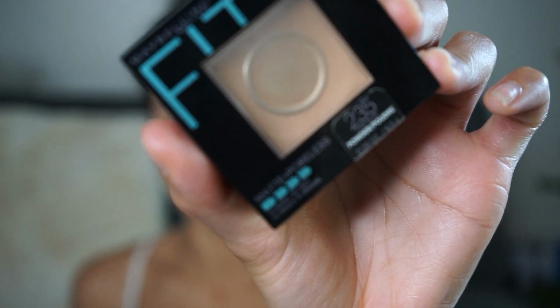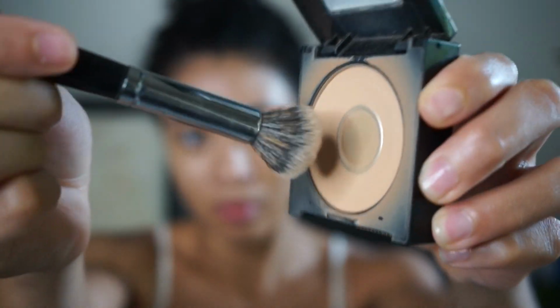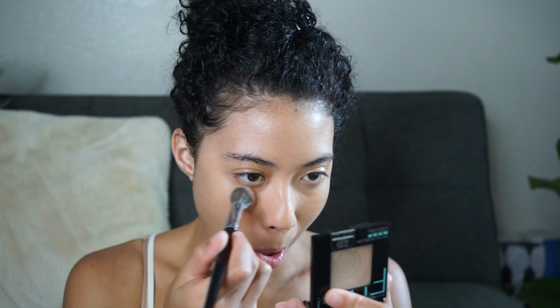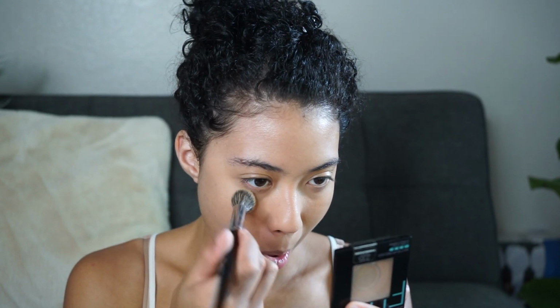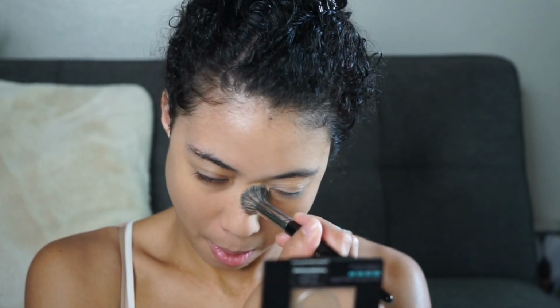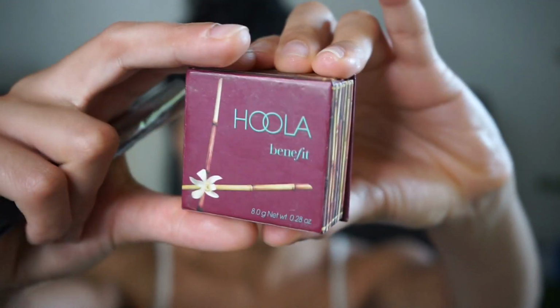Next, I'm going to be taking my Maybelline Fit Me Powder Foundation in the shade 235. And I'm just going to use the same brush that I was using for my concealer. And I'm just going to swirl it into the foundation. And then I'm going to tap all the areas that I applied my concealer just so it stays in place and it is set. This foundation is pretty close to my actual skin color, so it works perfect.